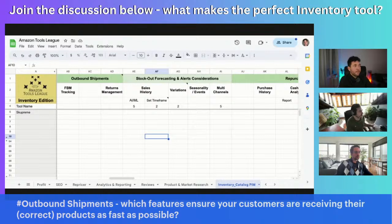We see this all the time, and it may seem like an easy subject. Print a shipping label, the item goes out, but it goes out 2 days late. You're banned and you're stuck. Worst case scenario, you're banned. Regular scenario is your brand becomes irrelevant in the marketplace because you're not meeting SLAs.